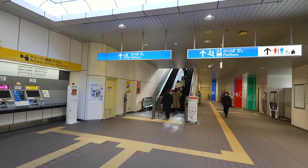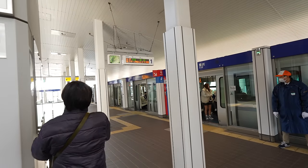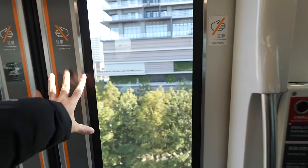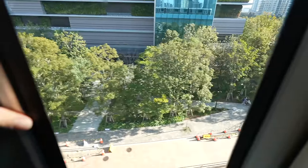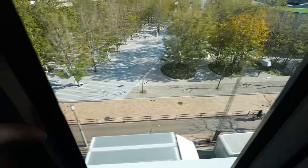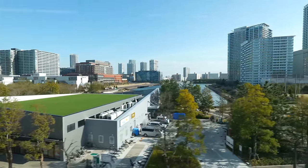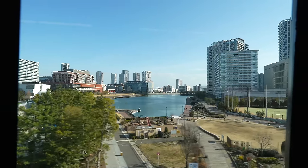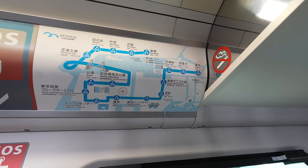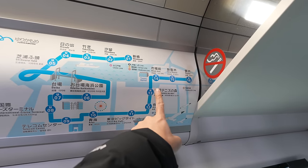Let's keep walking. So here we go. Already the train is here. Let's ride this train. It is always fun to ride the Yurikamome line because we can see the street clearly. It is kind of scary, but if you don't mind being in a high place, it's a fun ride. By the way, we just rode the Yurikamome line from Toyosu Station and are heading to Shijomae Station.